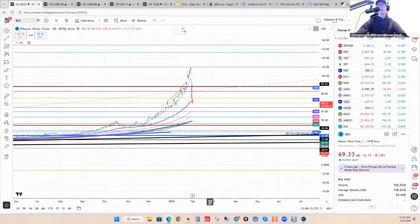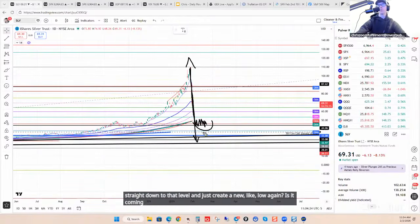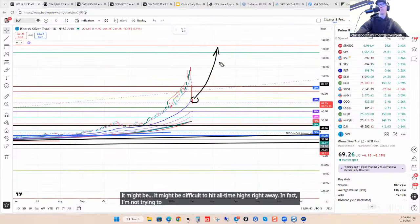Do we think that silver is just going to go straight down to that level and create a new low again? Is it coming 90% lower? What makes the case for silver to be cheaper than it was 3 years ago? If anything, there's a low, there's a high. The market's going to dance around in here. It might be difficult to hit all-time highs right away. In fact, I'm not trying to buy silver now to hit all-time highs again and chase this thing higher. I'm really not doing that.